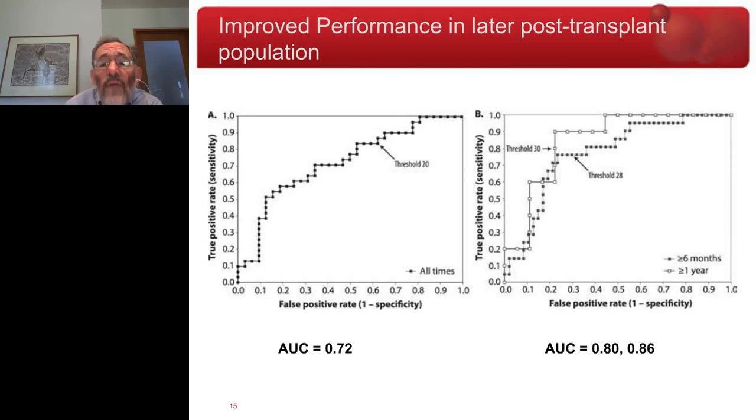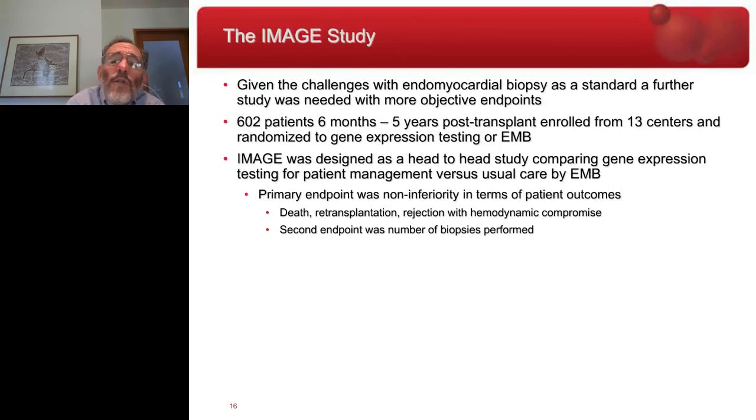All of these results, however, are challenged because of the uncertainty in the true rejection status of the patients due to the complexities of endomyocardial biopsy. So in order to look at a less ambiguous endpoint, a second study called the IMAGE study was started. In this study, about 600 patients from 6 months to 5 years post-transplant were enrolled in 13 centers, and they were randomized to either gene expression testing as their major mode of care or endomyocardial biopsy. So it was a head-to-head study comparing these two.